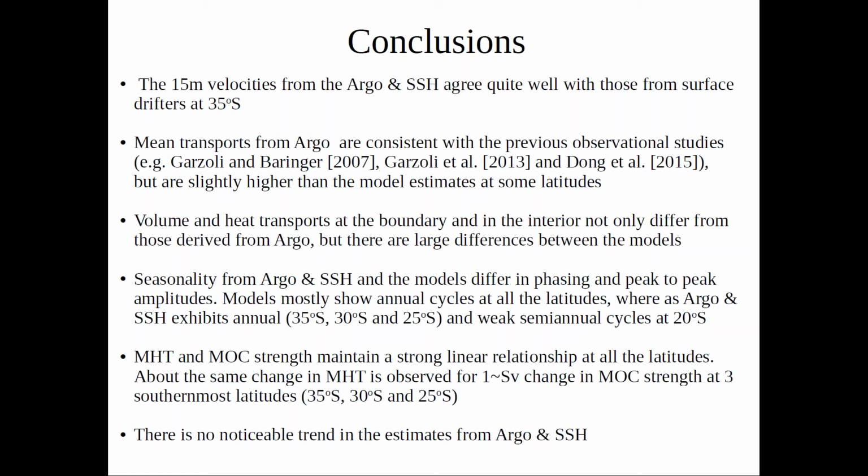Seasonality from Argo and SSH and the models differ in phasing and peak-to-peak amplitudes too. Models mostly show annual cycles at all the latitudes, whereas Argo and SSH exhibit an annual as well as a weak semi-annual cycle at 20 south. Meridional heat transport and meridional overturning circulation strength maintain a strong linear relationship at all the latitudes, and about the same amount of heat is transported at the southernmost latitudes, which are 35 south, 30 south, and 25 south, for a 1 Sv change in meridional volume transport.